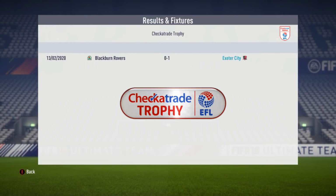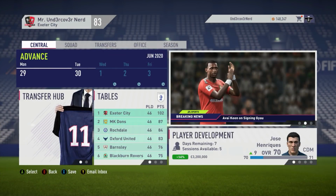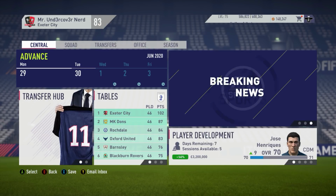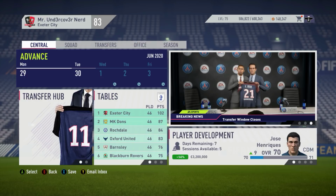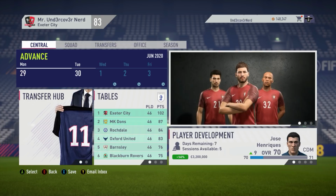Now, the only other bit of important news for the closed season was that we once again won the Checkatrade Trophy. We beat Blackburn Rovers 1-0, so two years in a row. That is pretty awesome. So that's about it for this introduction episode, guys. The next episode will be episode 1 of season 2. We are going to be in the Championship, and it's going to be day 1 of going into the Championship, which of course means the transfer window is going to be open.